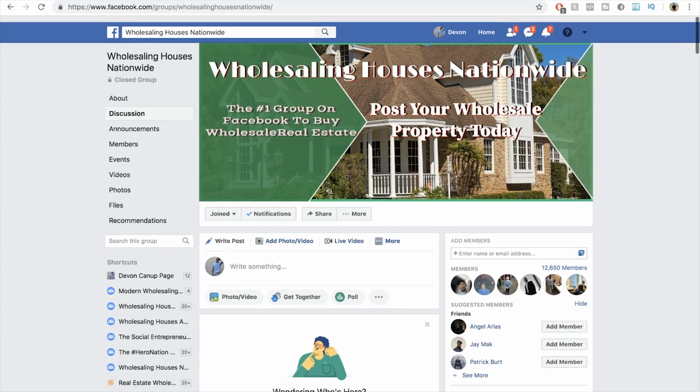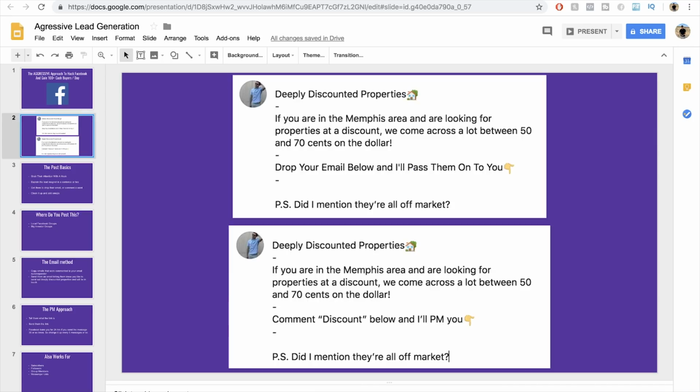The trick to why this works, which I didn't cover just yet, is that once one person comments, it's a little bit like social proof. As you see more and more people commenting, there's this thing called fear of missing out, and everybody feels like they're missing out if they don't comment on this post. And the more engagement you get, the more Facebook pushes this out for you.